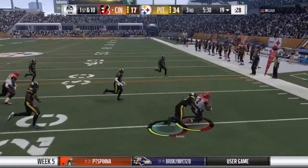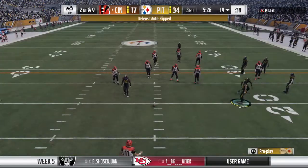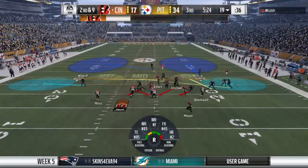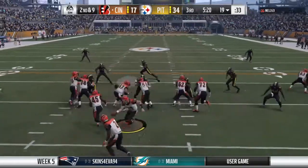What they're looking for now is a little more consistency, move the ball at least a few times on offense, get a couple of first downs, and hopefully flip the field. Yeah, just something to build off of. That's what they're looking for here.